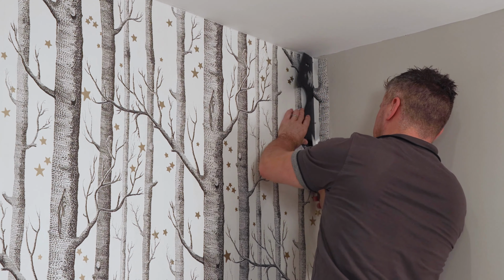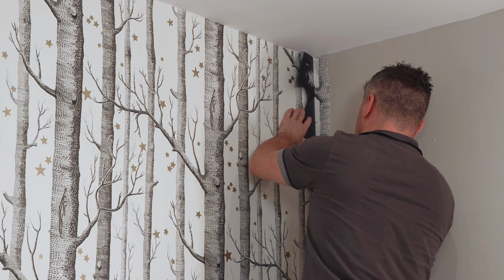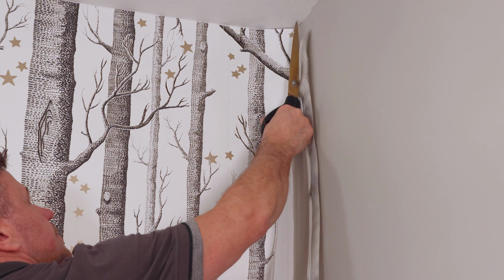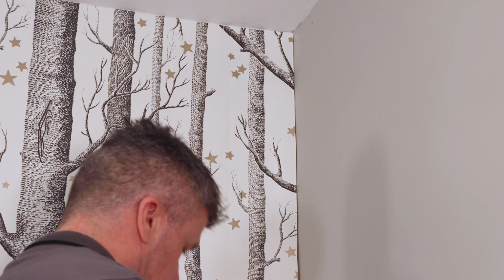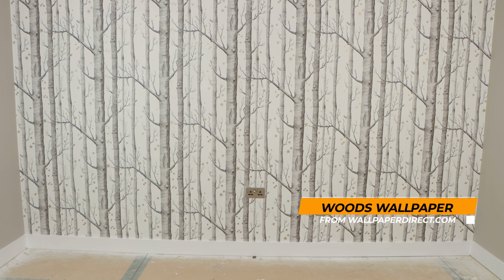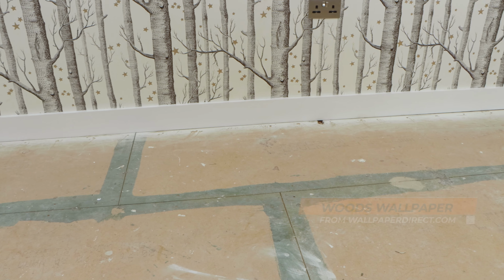Then you can take your spatula and your scraper and make a crease right the way down where one wall meets the other. Then that can be trimmed off using your scissors and quickly wiped down with a clean cloth. So that's my wallpapering now complete for the feature wall. The next job is the flooring. That'll keep you busy this afternoon.